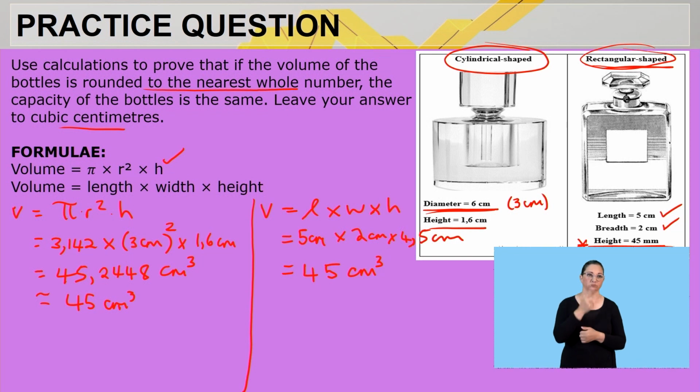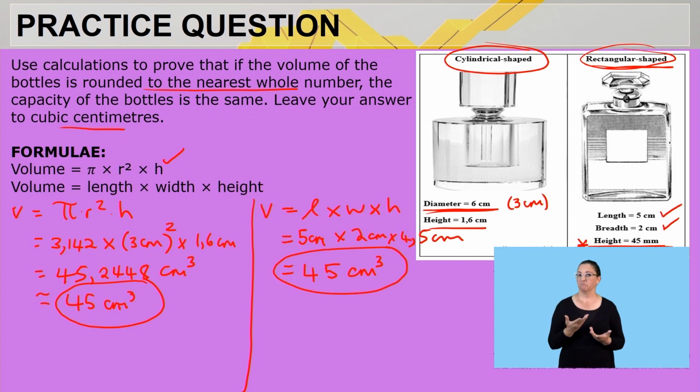Now we'll go back to the question. It says, use calculations to prove that if the volume of the bottles is rounded to the nearest whole number, the capacity of the bottles is the same. Guys, so as we can see, when I round my cylindrical shaped bottle to the nearest whole number, I ended with an answer of 45 cubic centimeters. Now, when I calculated the volume of the rectangular shaped bottle, I also ended with an answer of 45 cubic centimeters. So therefore, based on our calculation, this statement that was made here was indeed proved to be correct. Guys, I hope that is making sense.